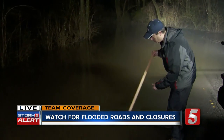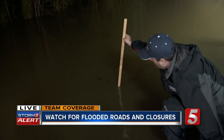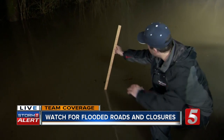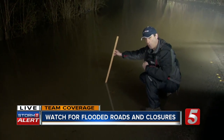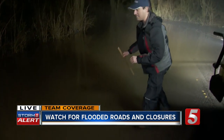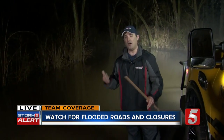I do want to show this to you as well, Bree. The water that continues to climb right here on the edge of this is about 5 inches. If we were to go a little bit further out, I've seen it as high as 7 inches. That's just over the roadway right now, and an idea of just how quickly the water's been climbing. It's been about 1/100 of an inch per minute in some of the places I've measured.